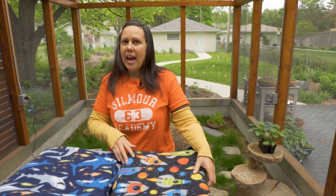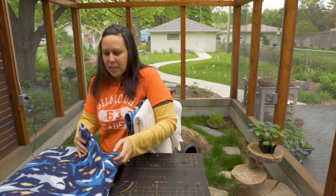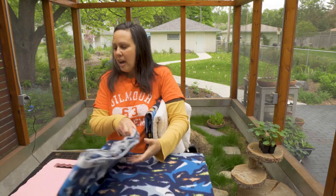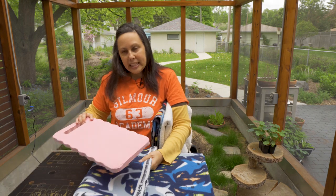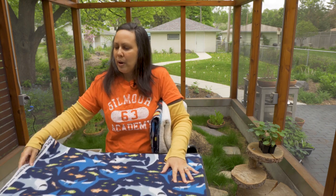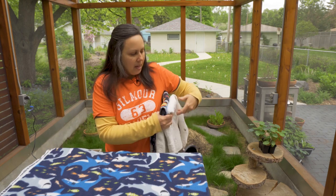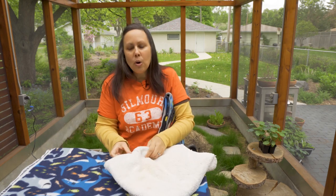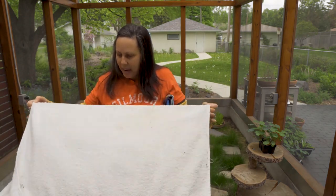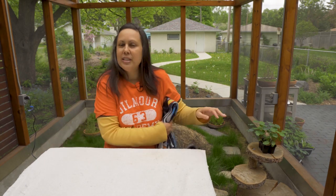Then I add padding to the top of the work surface. So first I get a nice thick fleece and I put that down. I also have a garden kneeling pad that I put at the end. That's for my partner to put his elbows on so that when he's holding the bunny, his elbows aren't cutting directly into the wood of the tabletop. The next thing, I just have a regular old towel here and I put that over. This gives my bunny some extra traction and adds a little bit of additional padding to the work surface.